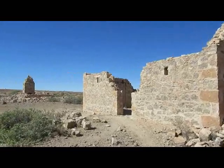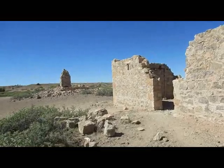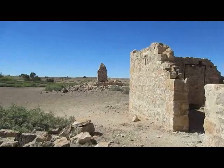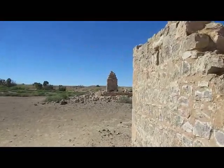From the beauty of Dalhousie Spring and the beautiful thermal bath that we had, we are now at Dalhousie Station, or the ruins of Dalhousie Station. And this is where people used to live and tend to ewes and cattle, but a pretty isolated place.